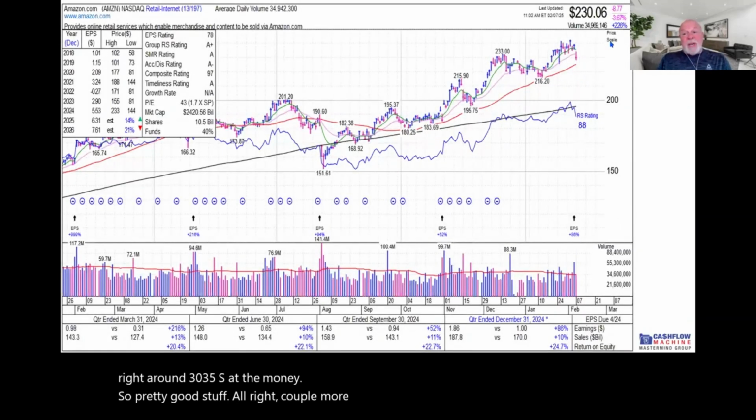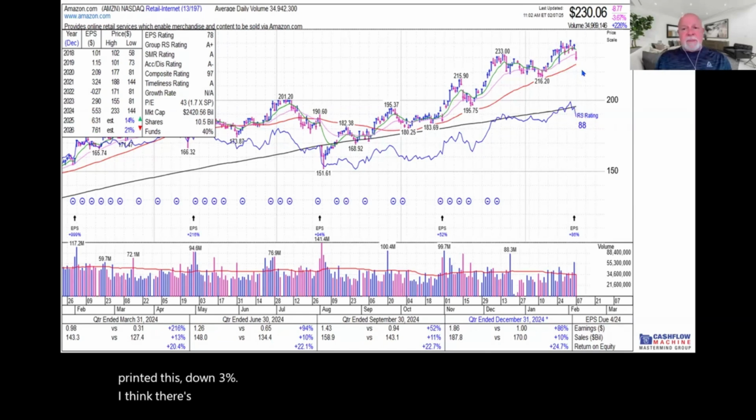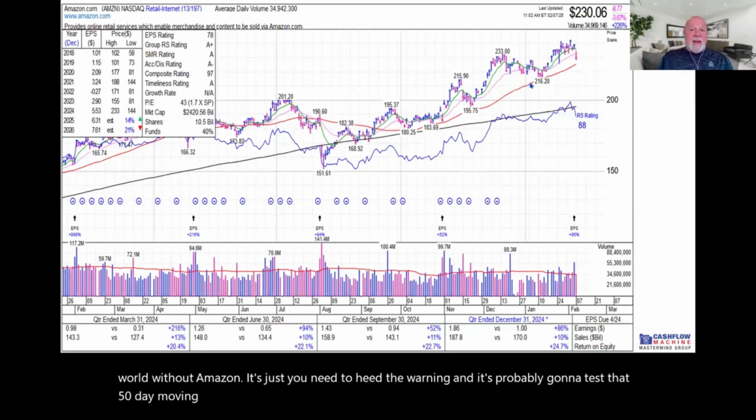All right, couple more. Amazon getting crushed today, down 877 when I printed this, down 3%. I think there's a sales warning or a growth warning or something. But it's Amazon. I don't see a world without Amazon. It's just you need to heed the warning, and it's probably going to test that 50-day moving average as the first test, with the 216 well within range of testing that swing point as well.